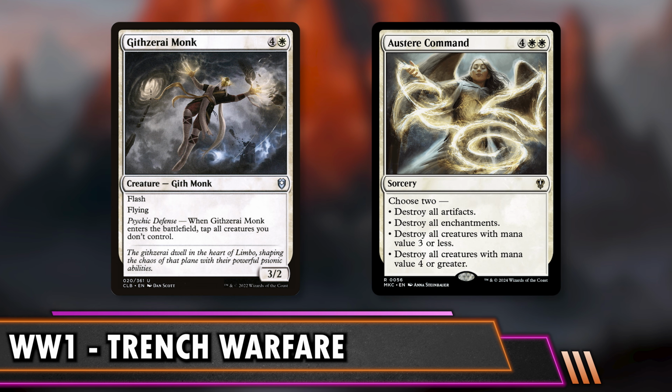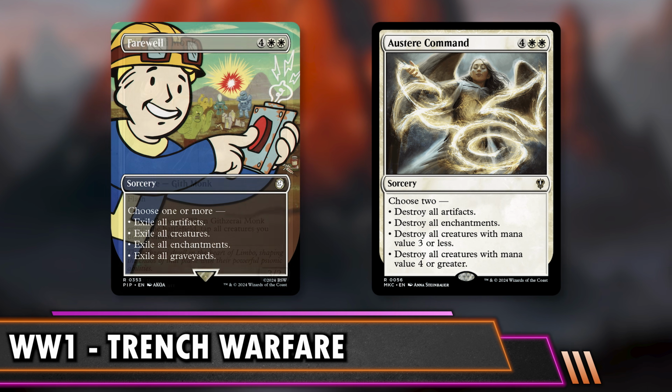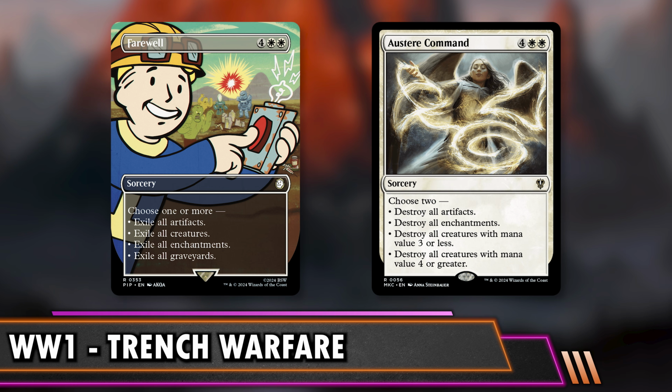I remember that, I love Farewell for a multitude of reasons, but especially if you're playing against a big artifact and enchantments deck, and you just have a bunch of creatures. Like, okay, well, the Shurikai deck, all of the vehicles are gone, and then the Sithis deck, all of your enchantments are gone, and I have a bunch of creatures and you have maybe 2.